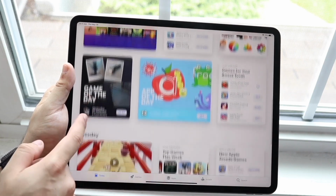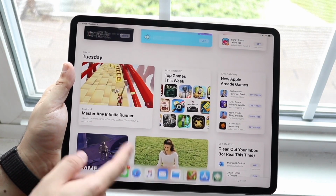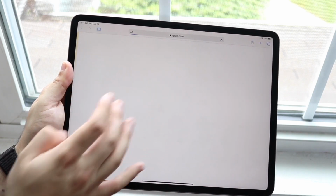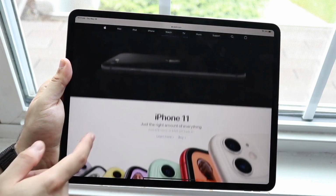Of course, you're getting Apple Pencil 2 support, and you're getting a few things here and there, but all in all, they are pretty much the same type of thing when it comes down to it. So in terms of the outside, that kind of covers it up there.